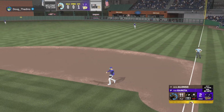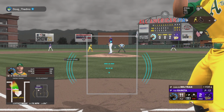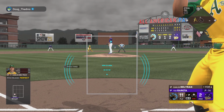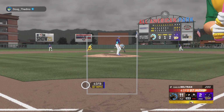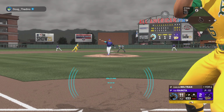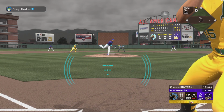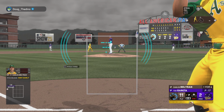Varitek puts it away for the out. 2 down. And here is Carlos Beltran. Right through there for a strike. Fastball is outside. Runner at second, 2 down, here in the top half of inning number 7. That clips the corner. That one misses. 2 balls, 2 strikes.